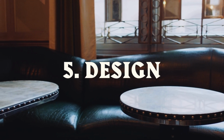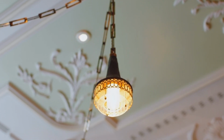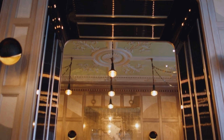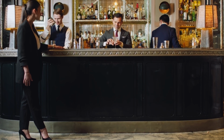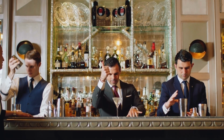The bar has been designed to allow everyone to feel part of a wider experience, but they can also be more private too. The room appears almost perfectly symmetrical, combining elegance and attention to detail. A perfect home for London Essence. Once our guests are seated, the bar becomes a stage and our cocktails become the star.